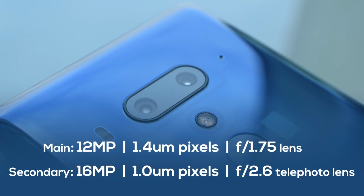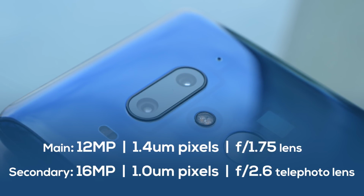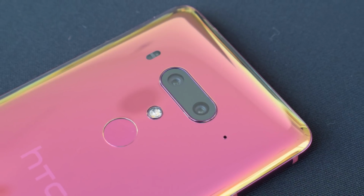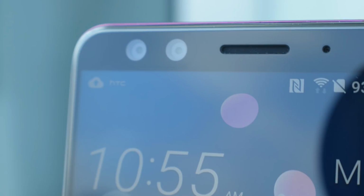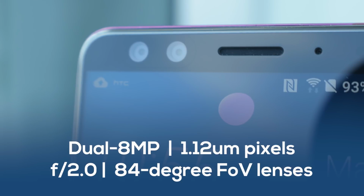4 cameras mark the outside of the U12 Plus, a 12 megapixel sensor with 1.4 micron sized pixels, and an f-stop 1.75 lens for the main, and a 16 megapixel secondary sensor with 1.0 micron pixels, and an f-stop 2.6 telephoto lens sit on the back, while dual 8 megapixel cameras with 1.12 micron pixels and f-stop 2.0 lenses are on the front, with an 84-degree field of view.